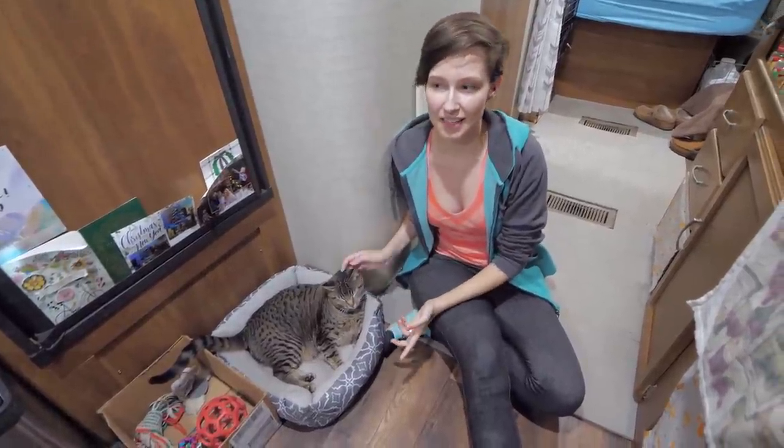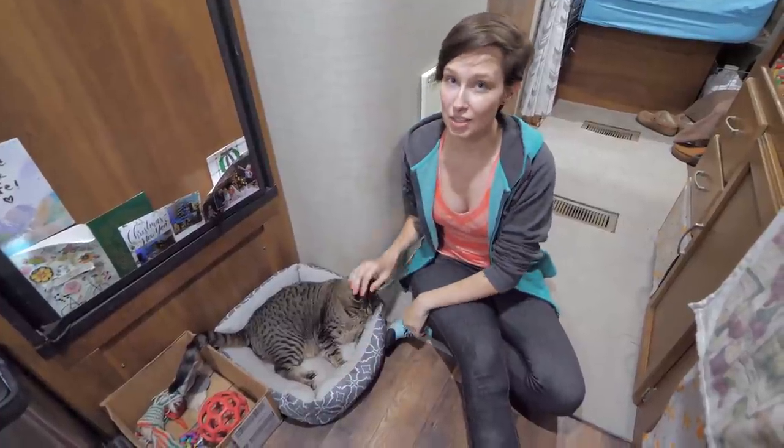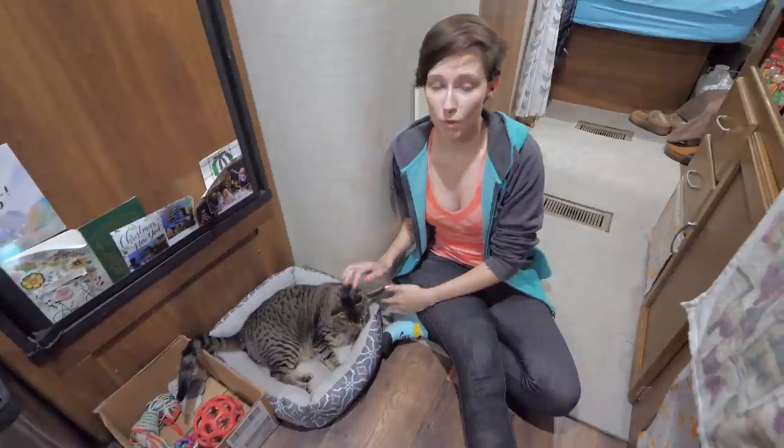Anything that the cats can get into that is either elevated or super soft, they're going to get into it. And so if you have designated cat beds for your cats, they're going to be a lot happier.